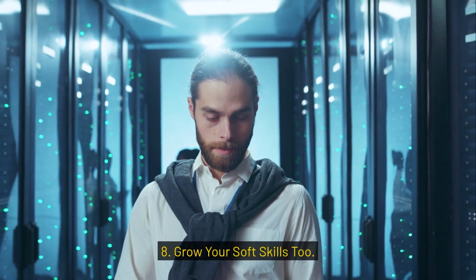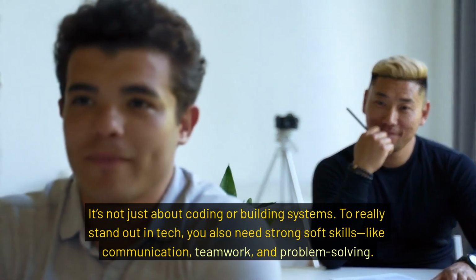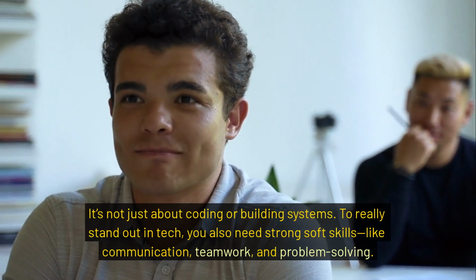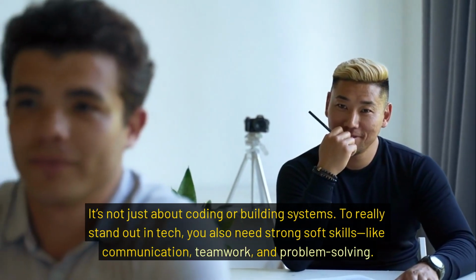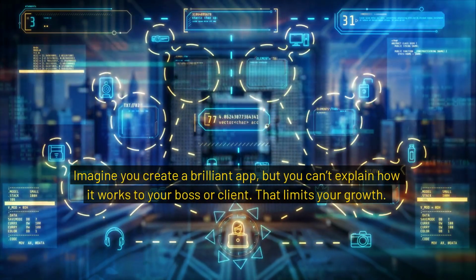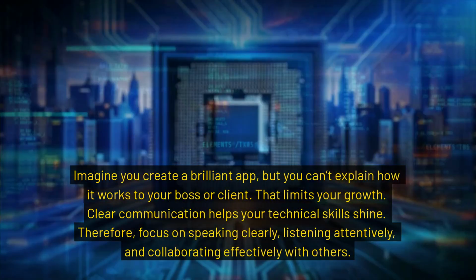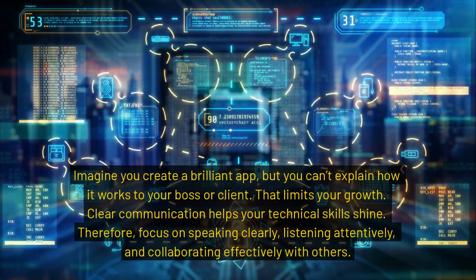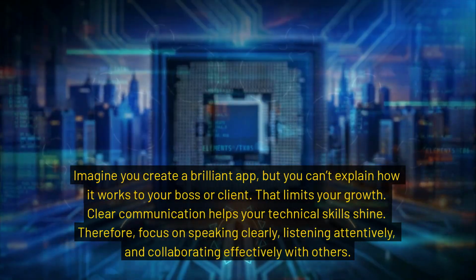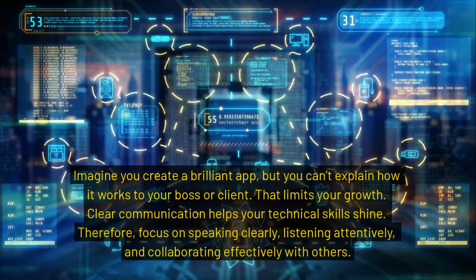8. Grow your soft skills too. It's not just about coding or building systems. To really stand out in tech, you also need strong soft skills, like communication, teamwork, and problem solving. Imagine you create a brilliant app, but you can't explain how it works to your boss or client. That limits your growth. Clear communication helps your technical skills shine. Therefore, focus on speaking clearly, listening attentively, and collaborating effectively with others.